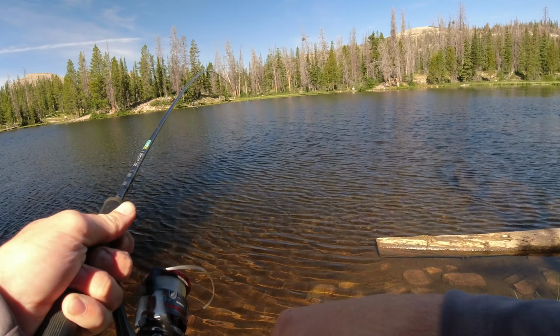Got him. What do I got? All right, guys, first tiger trout of the day. Super beautiful, nice dark colors, pretty pattern. Let's let this guy go.